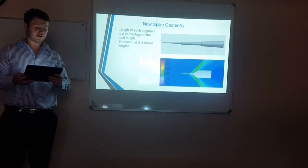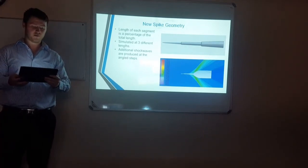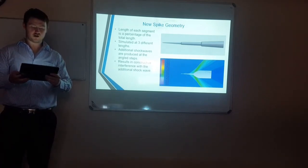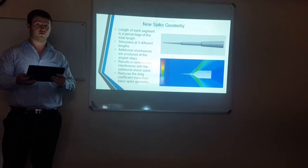It is evident that at the increments, additional shock waves are generated, and the shock wave created at the second step actually results in constructive interference with the shock waves generated by the body. This shock wave, however, partially deflects the air over the body, resulting in a lower drag coefficient compared to the spike of basic geometry.